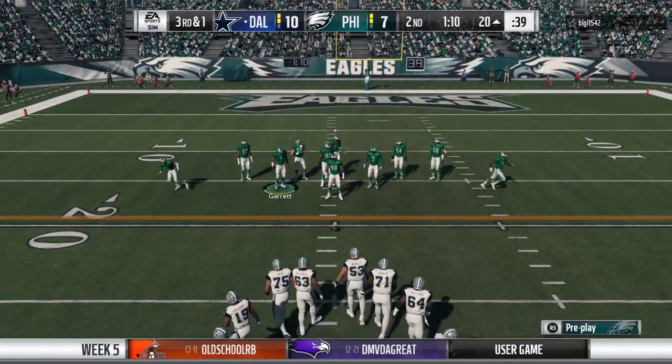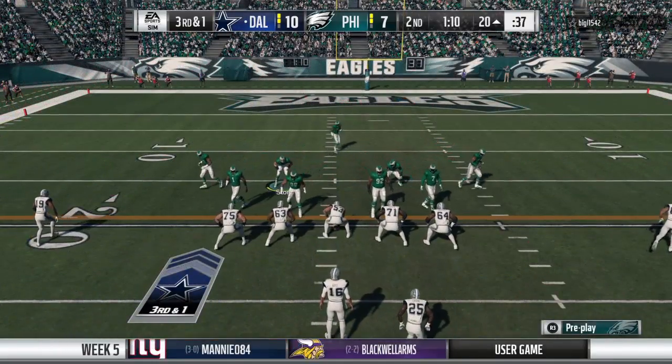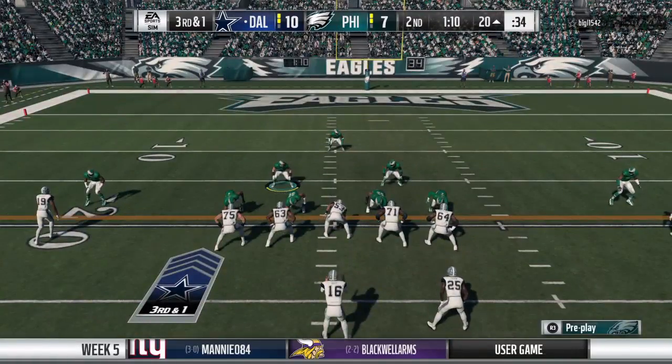The Cowboys on 3rd down. They've been okay, 2 for 3 thus far. They're up against a 3rd and 1 situation.